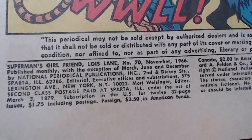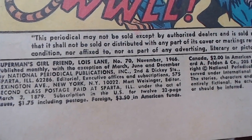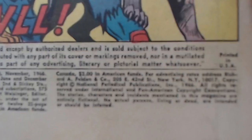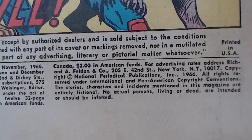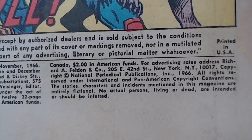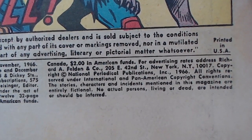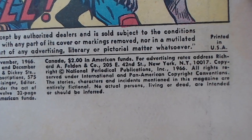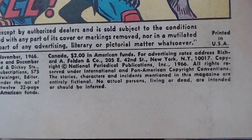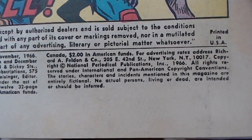Subscription in the U.S. for 12 32-page issues, $1.75, including postage. Foreign, $3.50 in American funds. Oh, this guy, Canada, nice. Canada, $2 in American funds. For advertising rates, address Richard A. Feldon and Company, 205 East 42nd Street, New York, New York, 10017. Copyright National Periodical Publications Incorporated, 1966. All rights reserved under international and Pan-American copyright conventions.